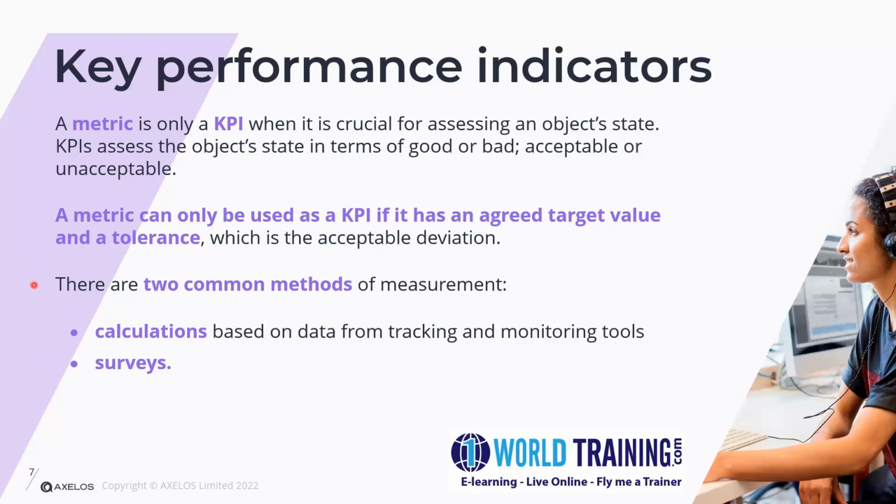There are two common methods of measurement: calculations based on data from tracking and monitoring tools, and taking surveys from the stakeholders.